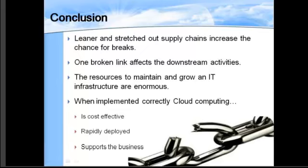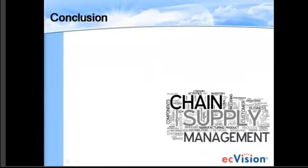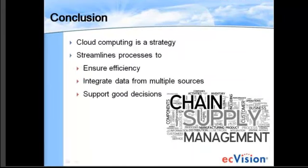In the end, cloud computing is a strategy, and it can streamline processes to ensure efficiency, integrate data from multiple sources, and support decision-making at the business user level. This all results after you've chosen the application delivery method that's right for your company, and the result includes cost and time savings for retail companies who never have enough of either.